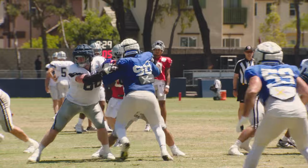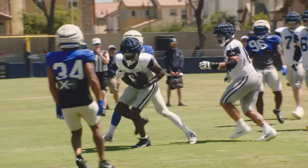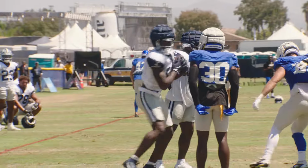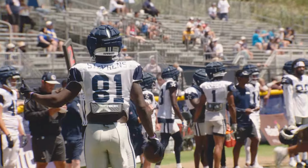See if we can find a way to get the ball to John Stevens in there. There it is, right there inside. Yeah, kind of had a feeling. Good call there, Brian. John Stevens Jr., trying to find some momentum as camp goes on. Really good find there from Cooper Rush for a minimal gain.